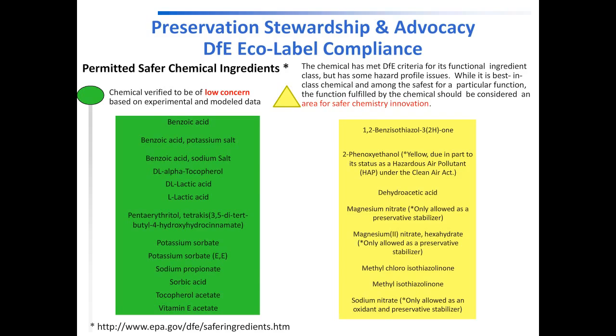So the left side of the screen shows the chemicals that have been verified to be of low concern based on both experimental and model data. And this is indicated through a green oval. And as you can see, many of these chemistries are acid-based. Many of them need much higher concentrations for use than synthetic preservatives.